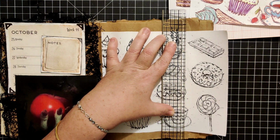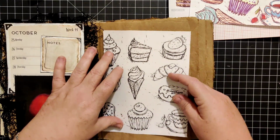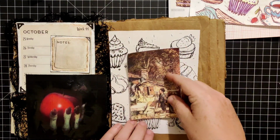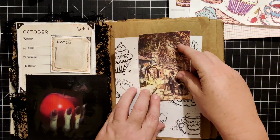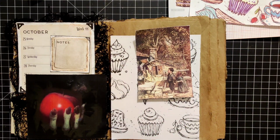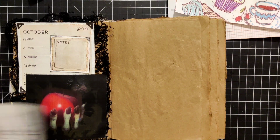Is that straight? Let's see. There we go. Well, isn't that cute? Got a little few extras. Okay, so if we did this, and then stuck this straight smack dab in, oh no, maybe not smack dab in the middle. Maybe we put this more up here. See, that's what I was afraid of. It's not tall enough. Okay. Okay, so we can fix this.